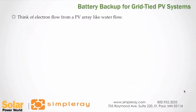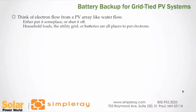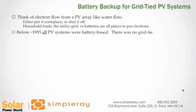Okay, so let's think of electron flow from a PV array much like water flow. You either have to put it someplace or you have to shut it off. So our household loads, our utility grid, batteries, these are all places that we can put electrons coming out of the PV system. They got to go someplace.